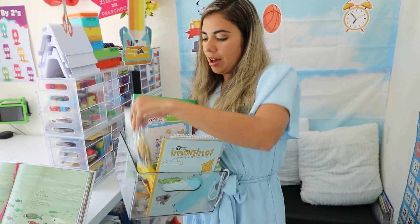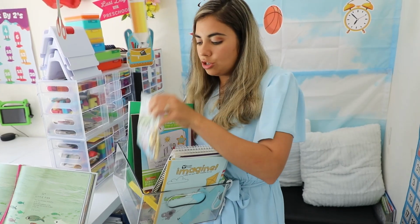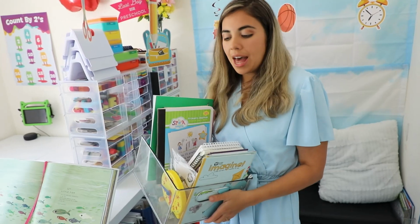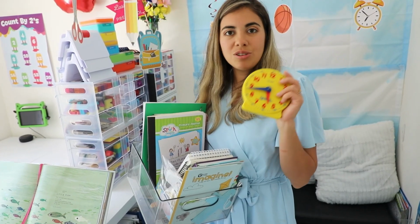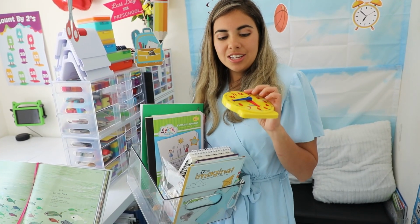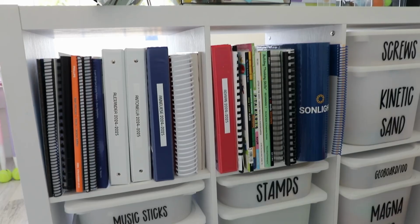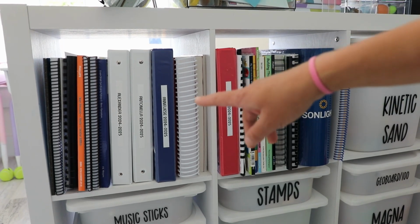Over here, I have bookmarks. My kids love bookmarks, and they enjoy reading multiple books at the same time, so that's great for them to keep tabs. And lastly, here I have a little clock. We are always trying to work on our clocks and reading clocks for our kids, so this is a great thing to have handy.